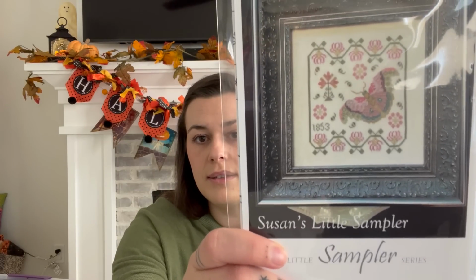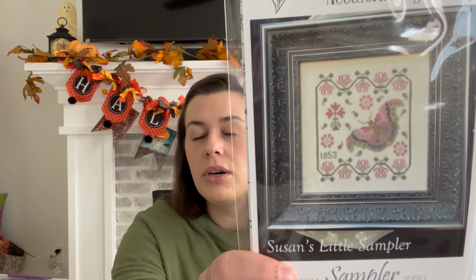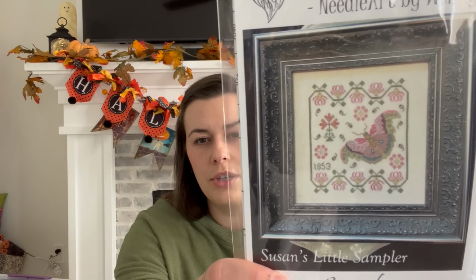And then these two patterns I bought actually in the annex because Wendy was a vendor. And these are from the Heart Needle Art. And I bought Susan's little sampler. This one was so pretty stitched up. The colors are so muted, but it was beautiful. And then I also bought Catherine's little sampler. Again, these are ones you have to see in person. They were so pretty. My eyes just kept being drawn to them. And I thought, okay, if my eyes keep being drawn, I've got to get them.